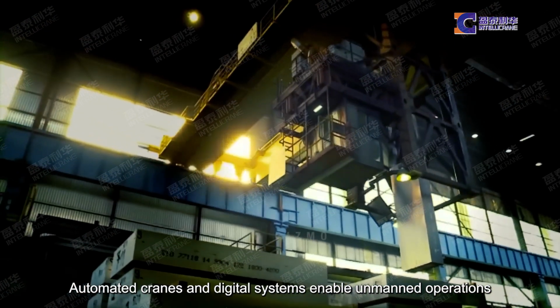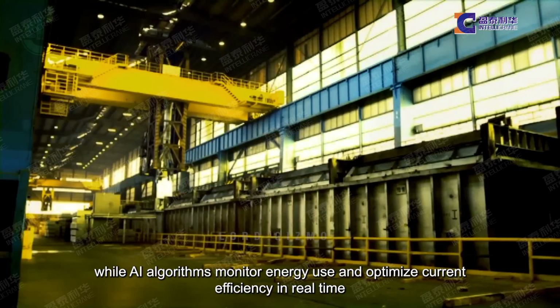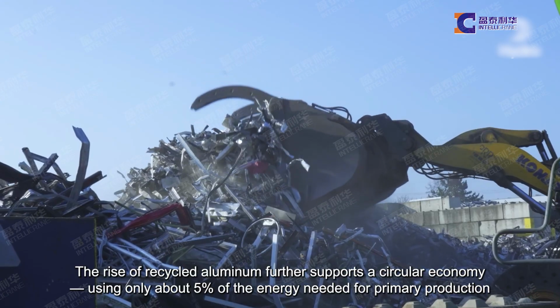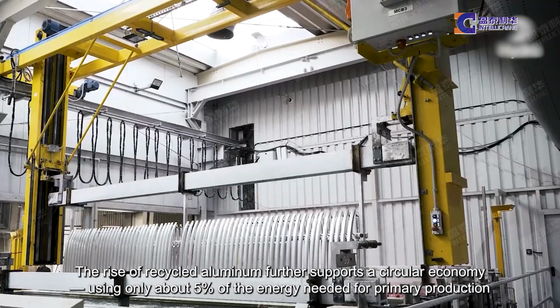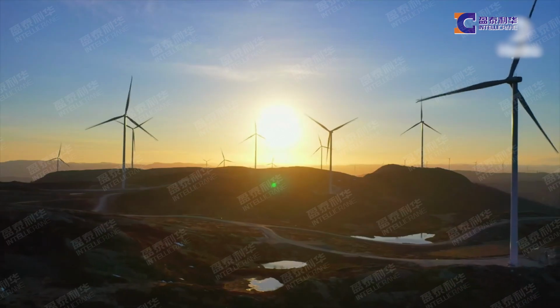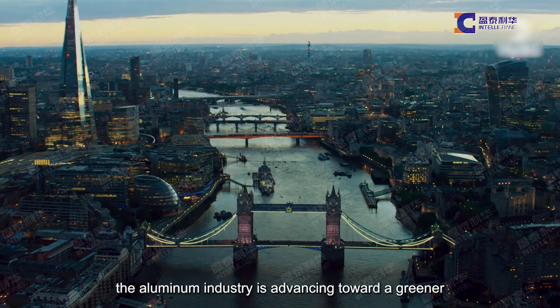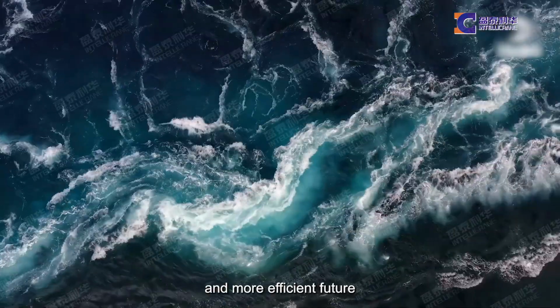Automated cranes and digital systems enable unmanned operations, while AI algorithms monitor energy use and optimize current efficiency in real time. The rise of recycled aluminum further supports a circular economy, using only about 5% of the energy needed for primary production. From energy to technology, from production to recycling, the aluminum industry is advancing toward a greener, smarter, and more efficient future.